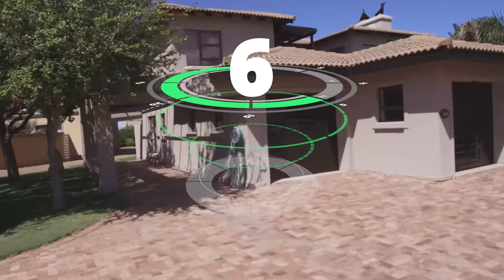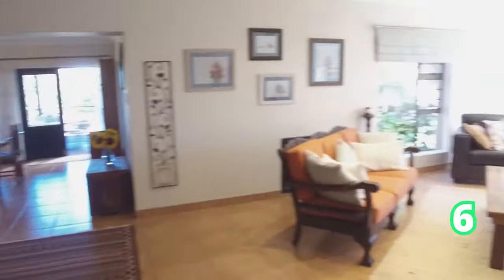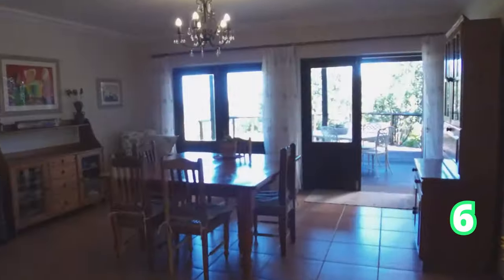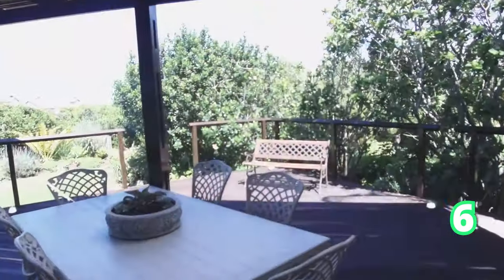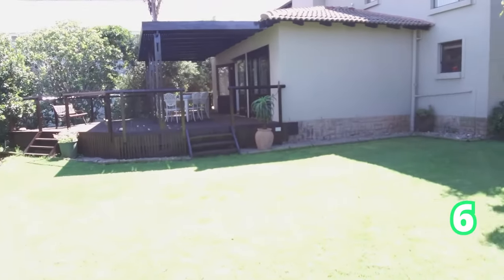The last one in the Mossel Bay Golf Estate for this Sunday afternoon is a 5-bedroom, 3-bathroom, 2 garages. This is a family home. Look at the spacious areas, the patio, the kitchen, and it's also got an indoor braai area over here.